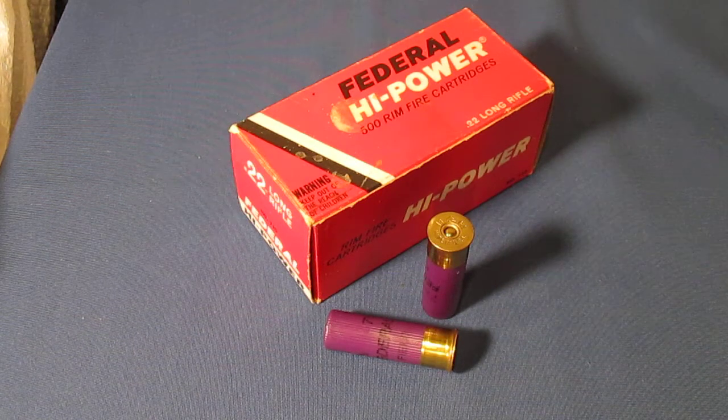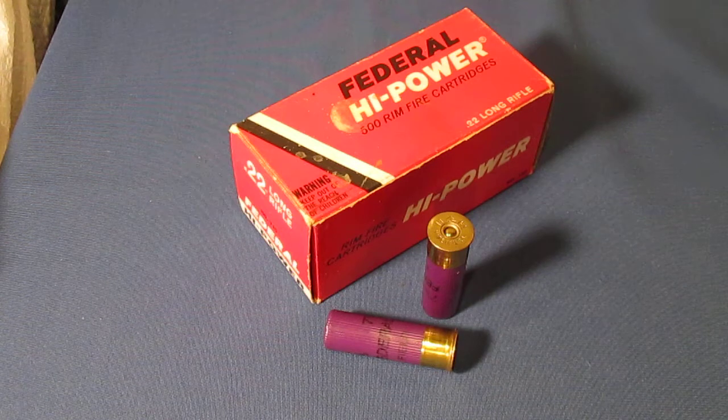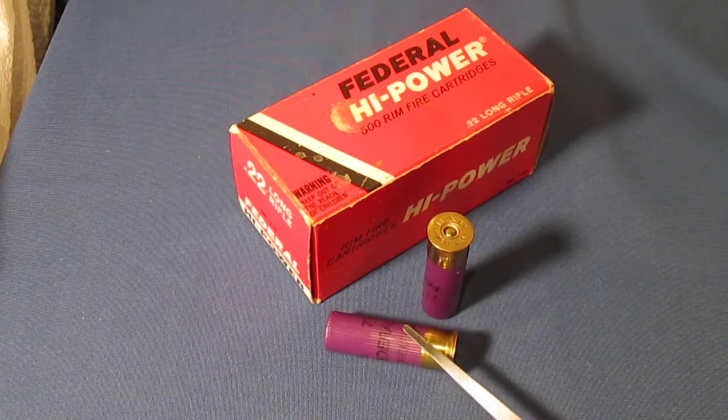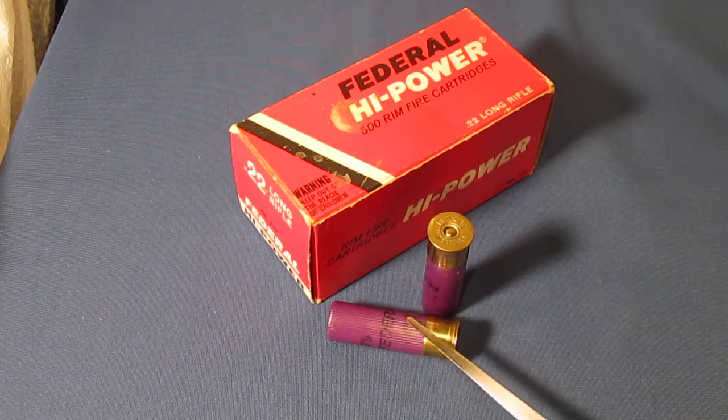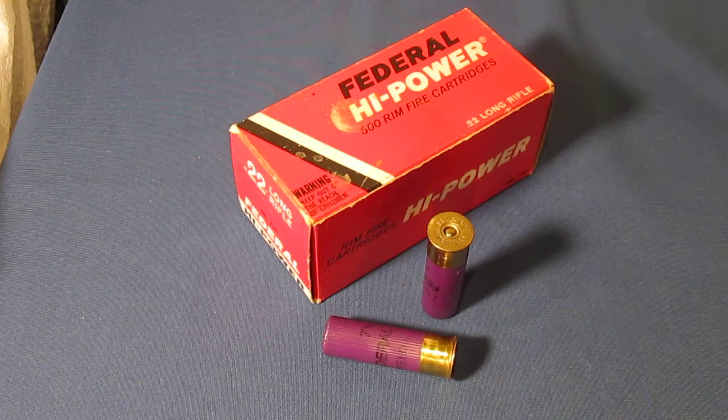The Federal Cartridge and Machine Company was actually incorporated in 1916. They produced their first shotgun shells on January 5th, 1917. Now obviously these aren't original 1917 Federal shotgun shells, but they're the only Federal shells I had, so just for display I put out what I had here.